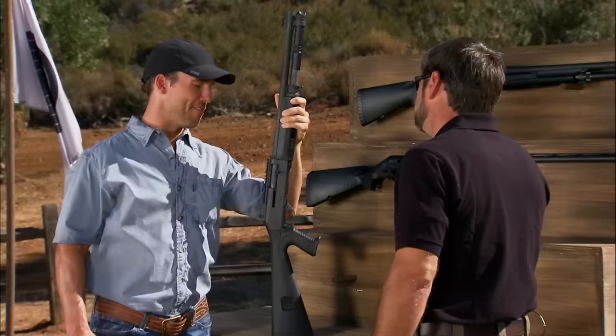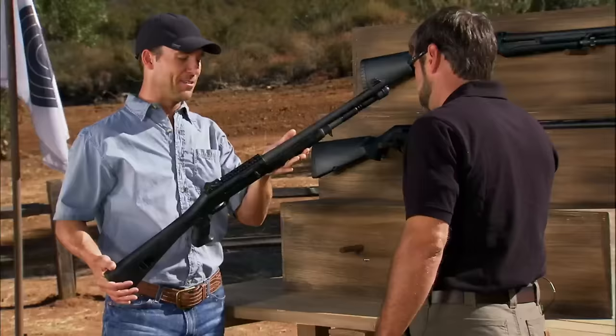It's just one bad shotgun. Heavy hitting, reliable. This is a good gun. I'm telling you, I love it. I love this gun. Love the way it shoots.